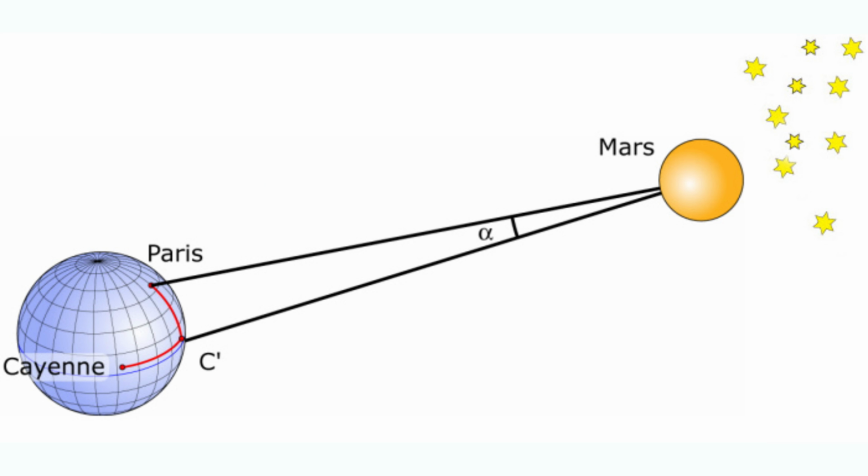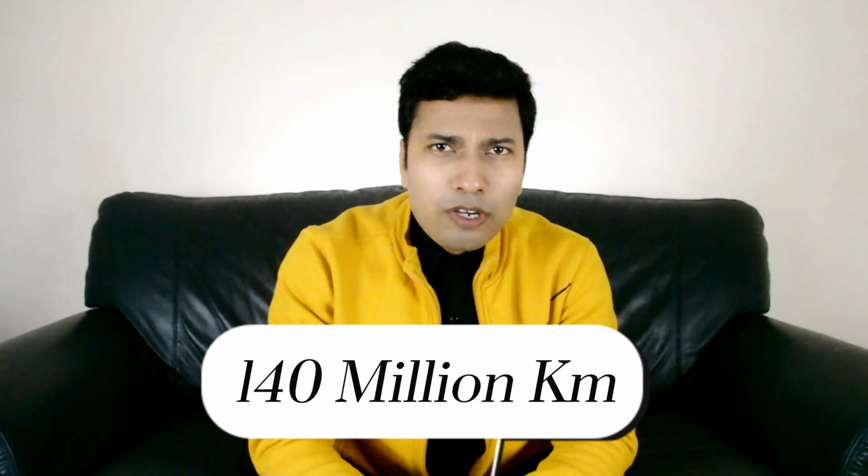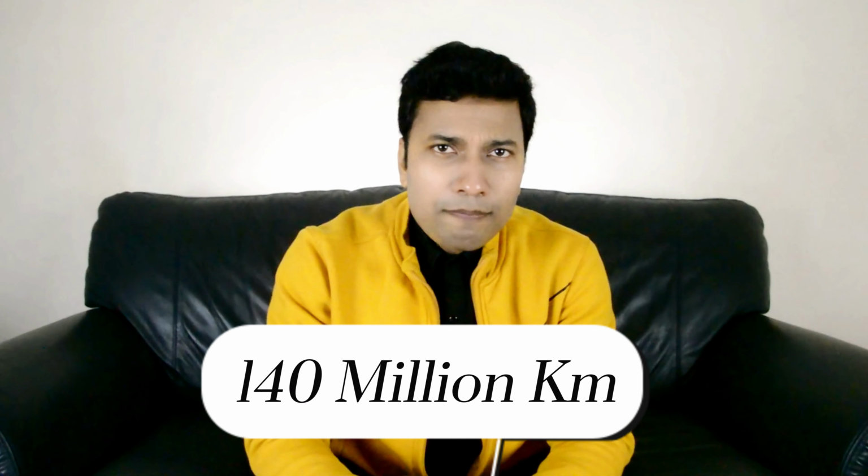It was not until the 18th century that a more accurate method was developed by French astronomer Jean-Dominique Cassini. Cassini observed Mars from Paris, whilst his colleague observed it from French Guiana in South America. They were able to measure its parallax and hence the Earth to Mars distance. Using Kepler's third law, they were able to calculate the Earth's distance from the Sun and derived a value of 140 million kilometers.